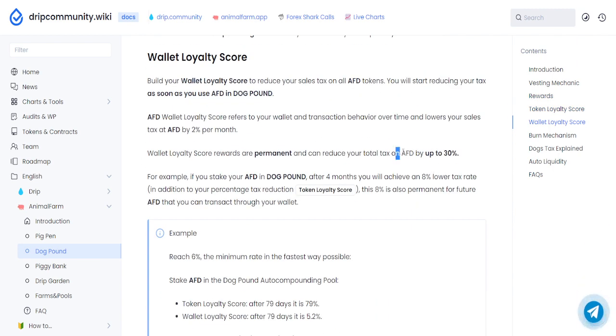Okay, so animal farm dogs, AFD, by up to 30%. So if it starts at 90, it's going to end off at 60, which is still pretty good because that's going to prevent people from dumping on the price of dogs. But people still will sell at 60%. For sure. I wouldn't do that. But a lot of people out there will.